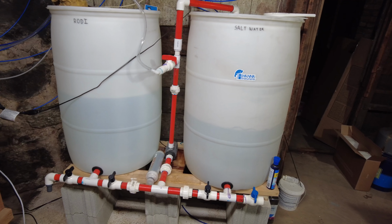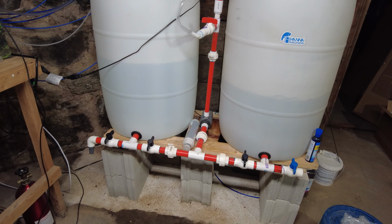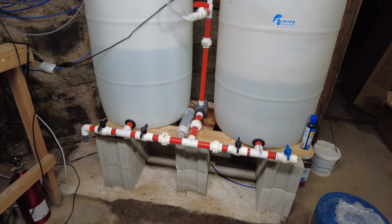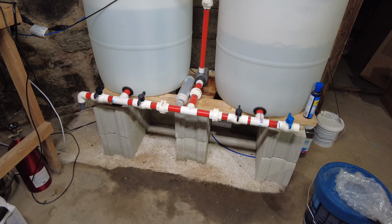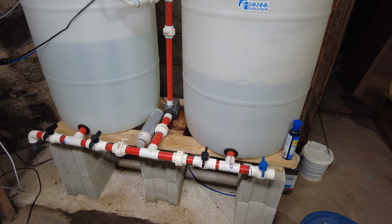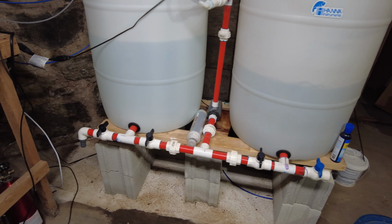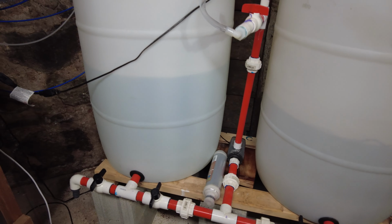Alright, here we are in my dungeon at the mixing station. It does get damp down here sometimes. It is a root cellar basically in a 100-plus-year-old basement, so I built it up on these blocks to keep everything from contamination, and I can fit 5-gallon buckets under there, so I don't need any power.